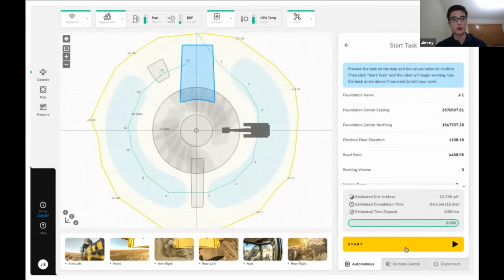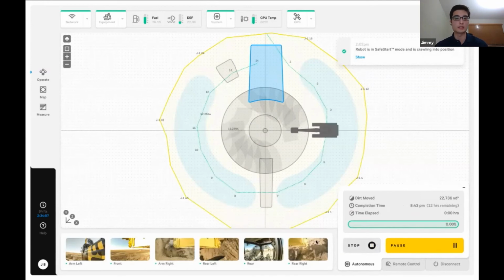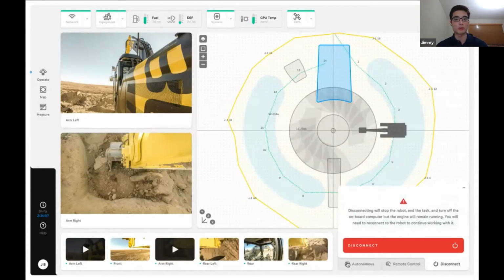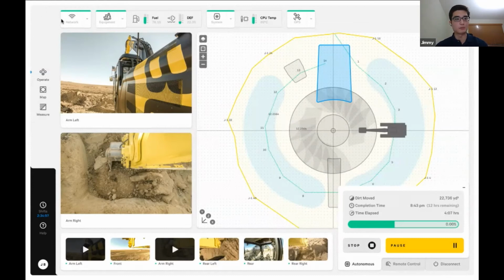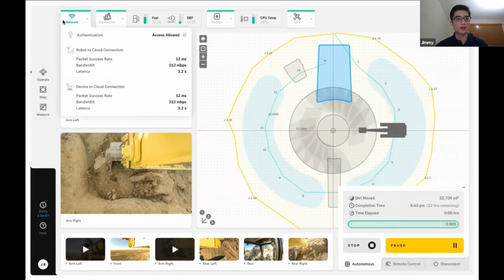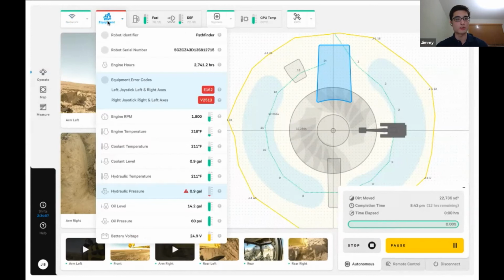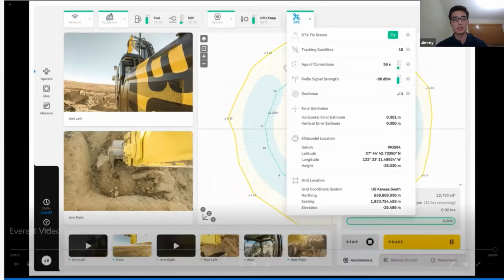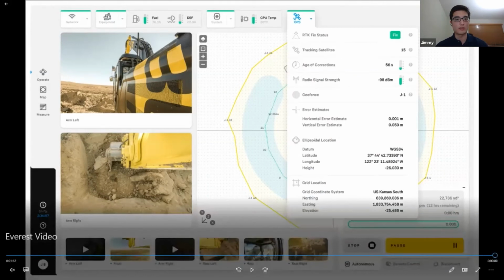And that's where you want it to dig, how big, how deep, if you want to dig a ramp in, and all those things. And once you hit start, this is sort of what happens. The robot will start digging digitally. There will be camera feeds going up where you could see what the robot's doing from multiple different angles. And you can also monitor the status of the robot: its network connection, engine levels, temperature levels, fuel levels, computer temperature levels, and all of those things. And you can keep an eye on all of that through this interface.